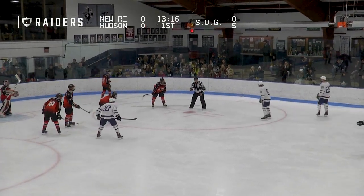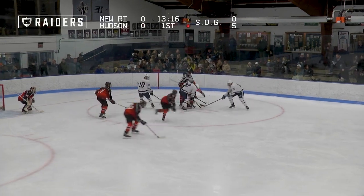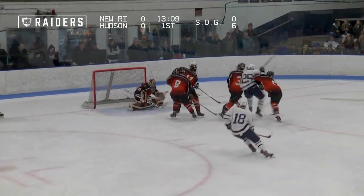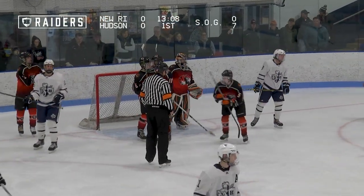You know, no sense shooting at the top of the circle when you could get to the bottom of the circle. That's right. Oh, woo-hoo! A stinger by Wags! Oh my goodness. Still chipping away. Puck still loose. Milton finally gets one. Wagner.